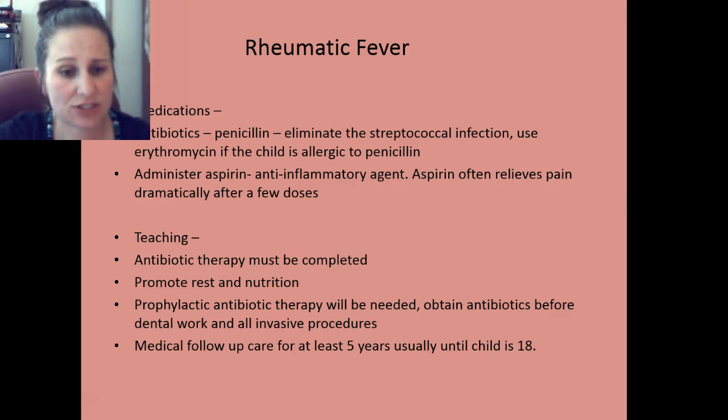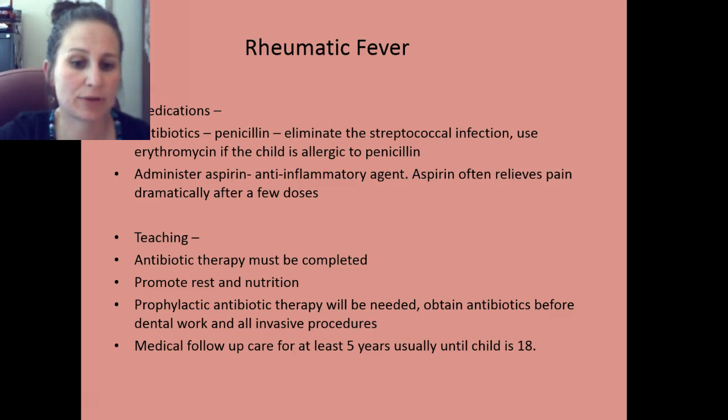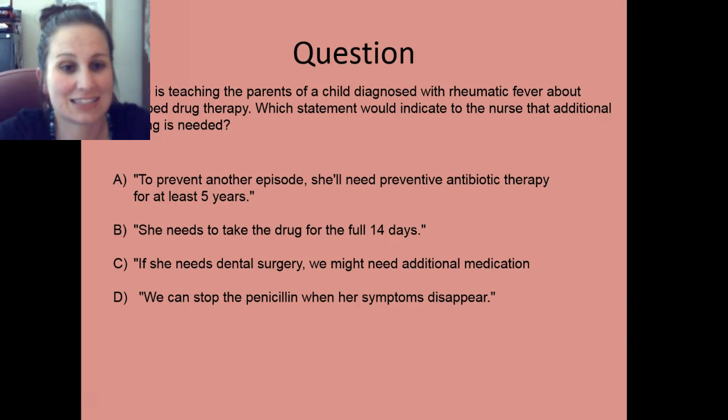Okay, so with teaching, you're going to make sure they finish the antibiotic therapy, do it completely, promote rest, nutrition. Prophylactic antibiotic therapy will be needed, obtaining antibiotics before any kind of dental work and all invasive procedures, because they are at risk to go back to this. Medical follow-up care for at least 5 years, usually until the child is 18.